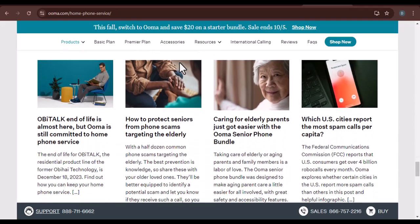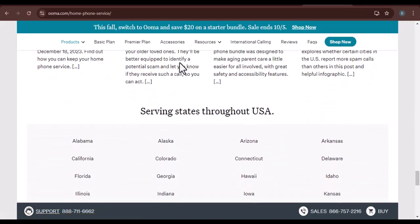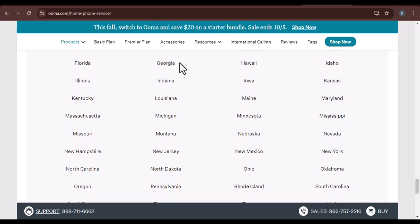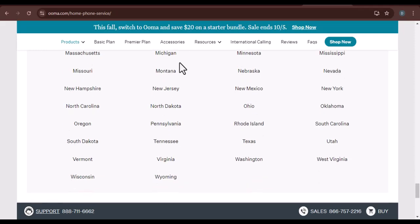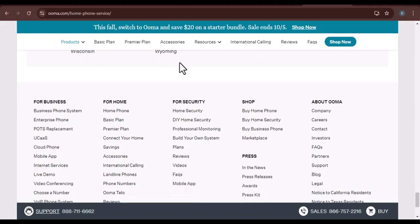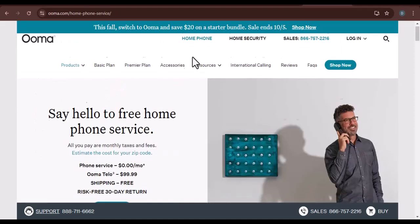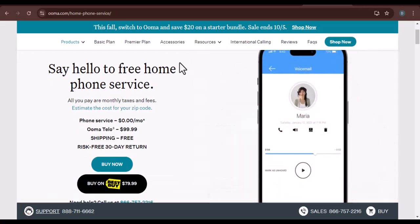Tips for a smooth activation. To ensure a seamless activation experience, consider the following tips. Have your information ready. Before starting the activation process, gather your Ooma device information, phone number, and account details. Check your internet connection. Ensure that your internet connection is stable and strong. Follow the instructions carefully. Pay close attention to the on-screen prompts and follow the instructions step by step. Contact Ooma support if needed. If you encounter any difficulties, don't hesitate to reach out to Ooma's customer support team for assistance.